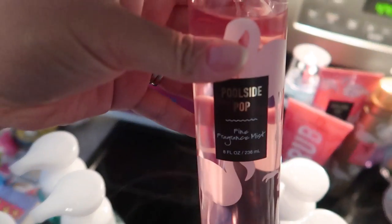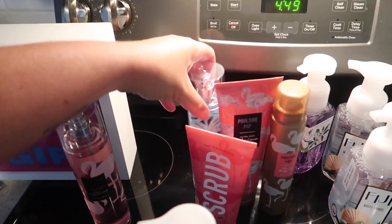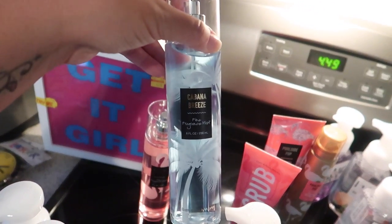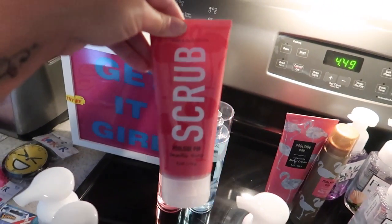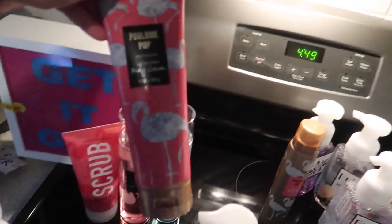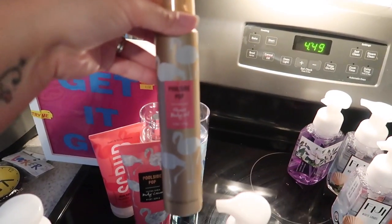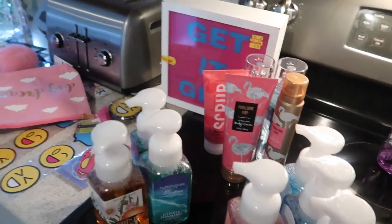So this is Poolside Pop. And I got Cabana Breeze. And then I got a scrub. It's Poolside Pop Scrub. Poolside Pop Body Cream. And then Poolside Pop, and it is a sheer body oil. So that's from Bath and Body Works.